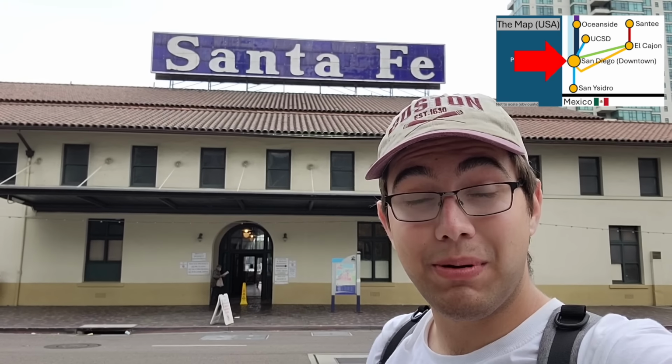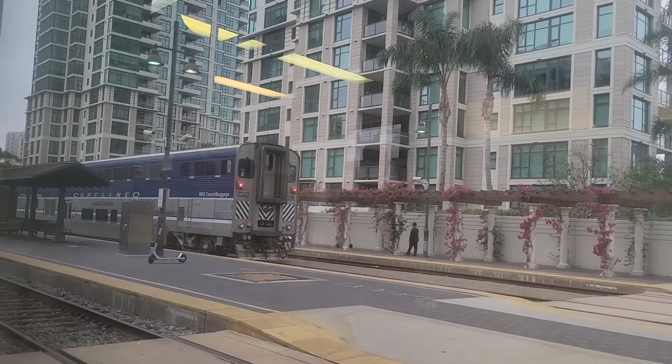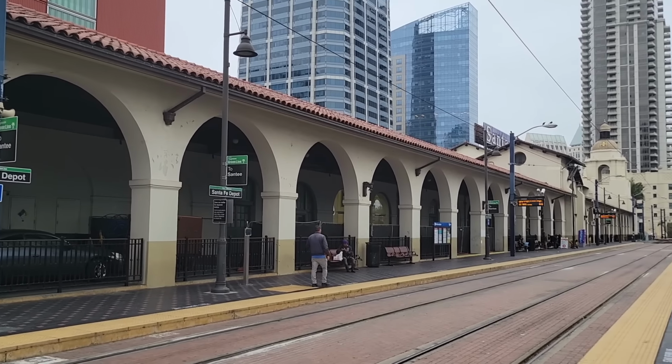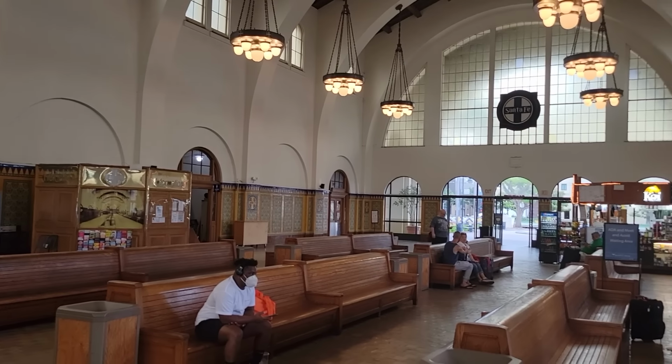Right behind me is the Santa Fe Depot here in downtown San Diego. It currently serves the Amtrak Pacific Surfliner, the Coaster, and the San Diego Trolley. It was originally built by the Santa Fe Railroad in 1915. I am now on board the San Diego Trolley, which is the oldest modern light rail system in the United States.